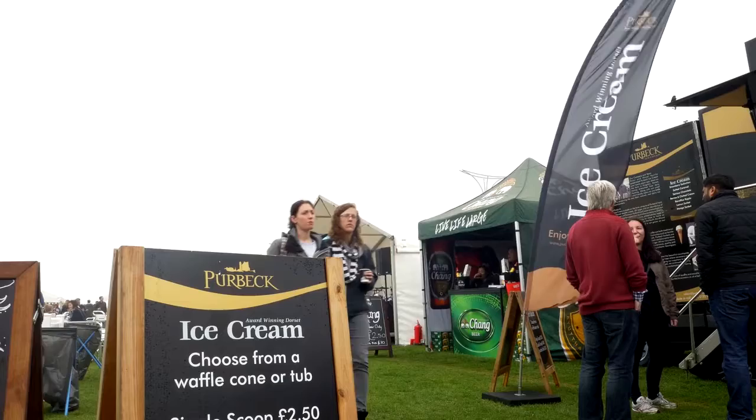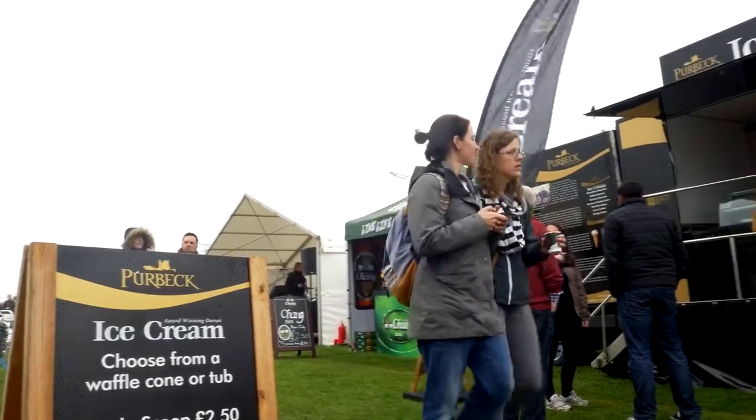Also, you know where it's come from. Yes. Because a lot of companies are buying in large quantities, wholesale, to make it cheaper. They don't really have traceability of where everything comes from, whereas you know where your milk is coming from, and that's so important, and it's local.